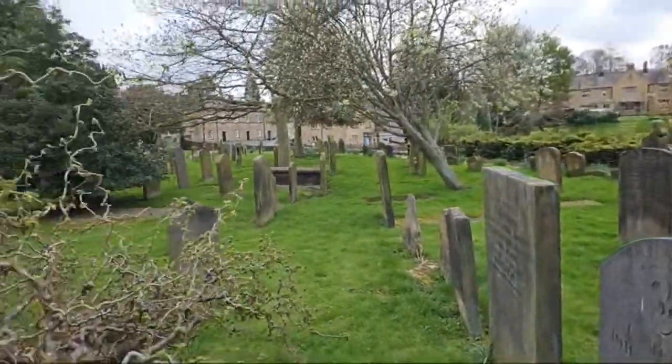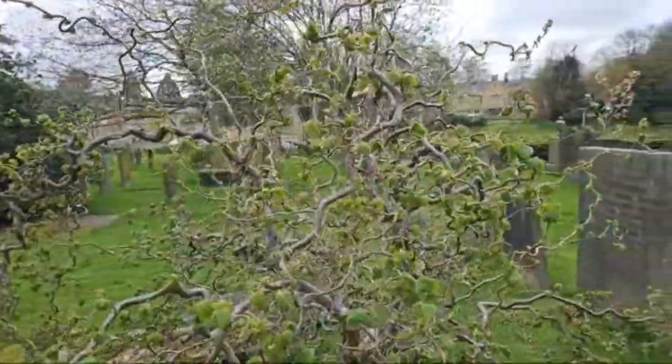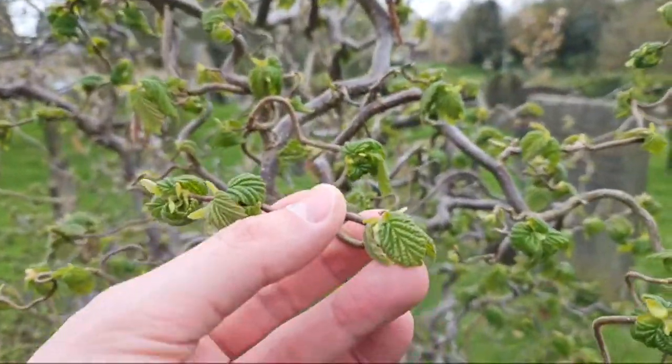Oh, so Josie, you've never seen a hazel tree. Again, you probably have, but somebody has never pointed it out. That's the thing. So up close, these are very new leaves that are coming out. So there's the leaves there coming out.